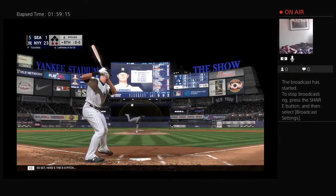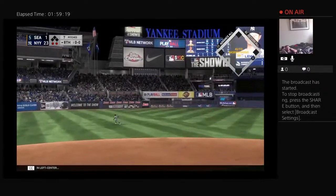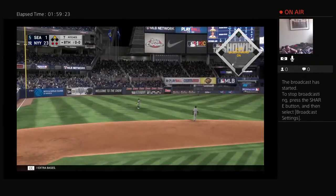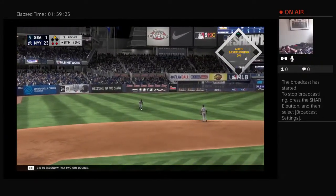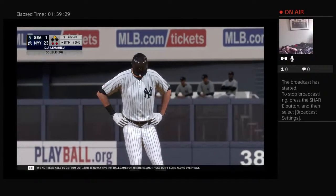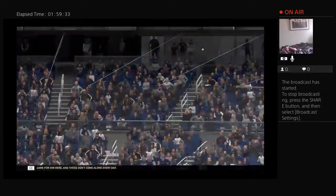Becomes set. Here's the 0-0 pitch. Line toward the alley in left center, and that'll get down out there for extra bases. And he is into second with a 2-out double. Boy, and they have not been able to get him out. This is now a 5-hit ball game for him here, and those don't come along every day.